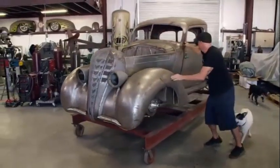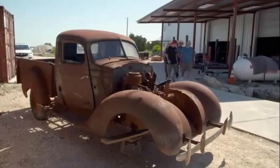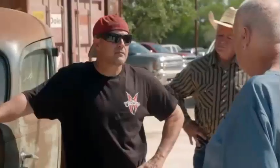This is Iron Resurrection. What we have here is a good customer of ours, Dean, with a '36 Hudson truck. Dean brought this '36 Hudson to us like 2.5 years ago, and it is one of the coolest builds we've ever been part of. I just want a nice low profile.